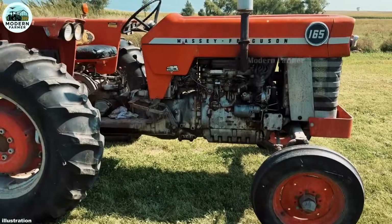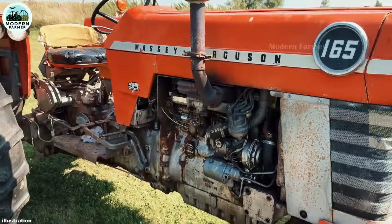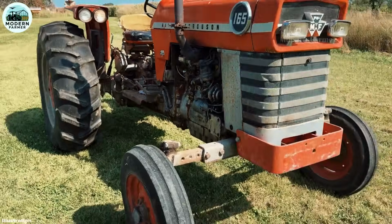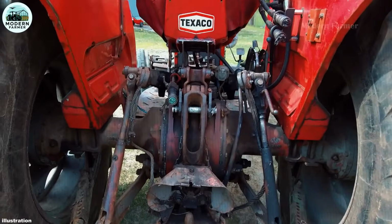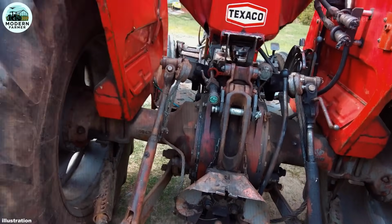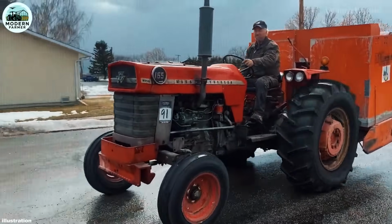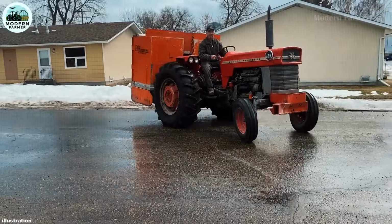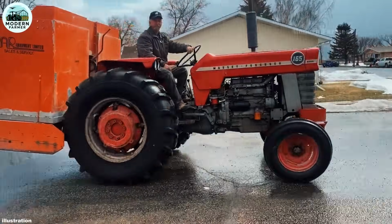The most popular version of the MF165 uses a 3-cylinder Perkins diesel engine, the AD 3.152, about 2.5 L, with a capacity of nearly 45 horsepower at PTO. There is also a 4-cylinder version, the Perkins A 4.212, with a higher capacity, up to 58 horsepower, ideal for those who need more traction.